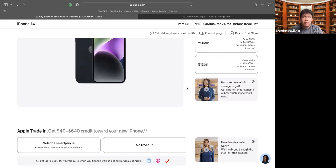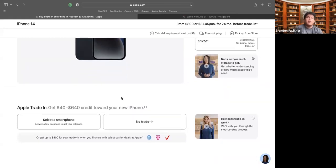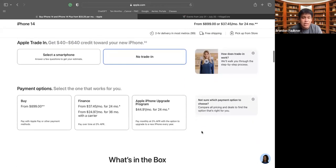But with Apple, you'll be able to trade it in. So you'll be able to select your smartphone, and based on that smartphone's price and quality of the phone you originally had, Apple will give you a kind of discount off of the phone you're about to buy. And if you don't have one, you just hit no trade in and you don't have to select any options.